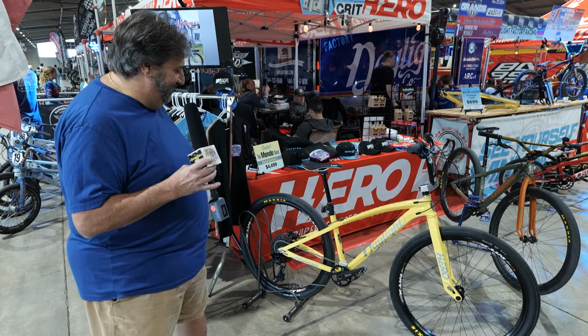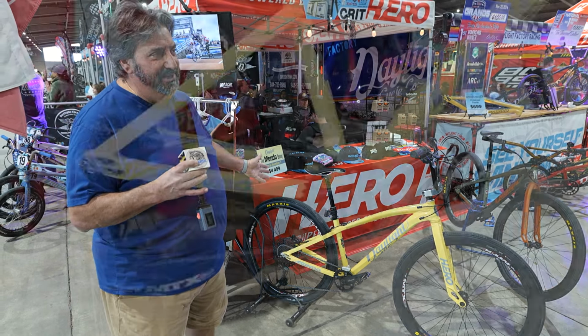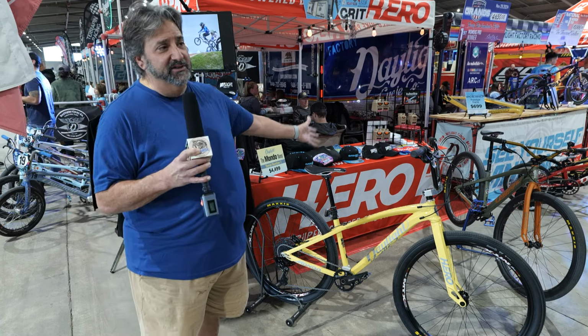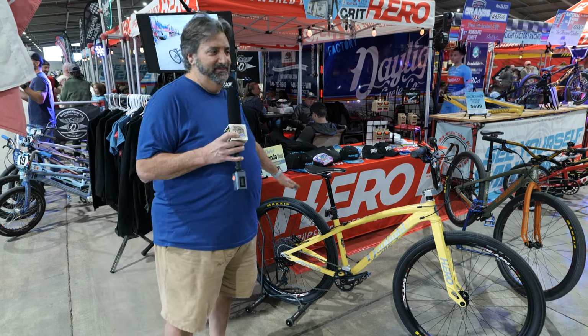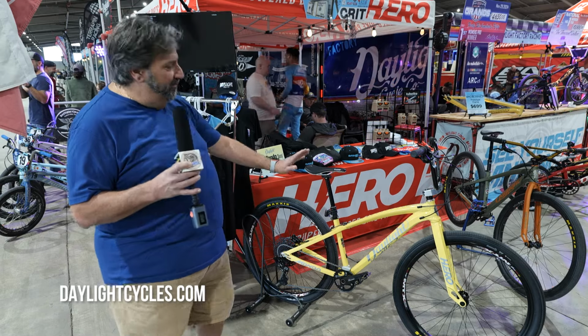And it is a multi-speed bike. We can do it as a single speed or a multi-speed. This one's set up with an 11-speed SRAM group set, and we can build these for you. They are in stock, at least a few of them are left, with the 29-inch fork. That's the story of the Mondo, with a dropper post. It's half BMX, half mountain bike.